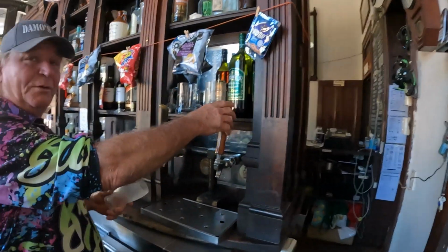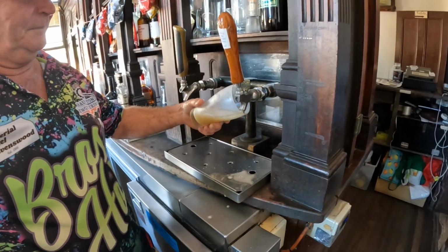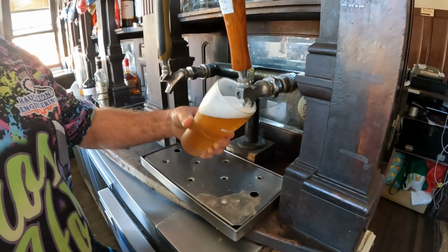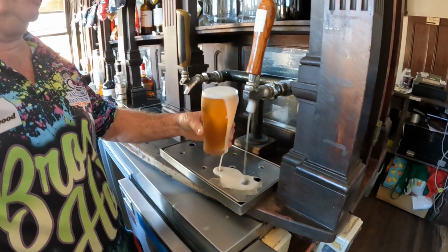Pour your own beer. Okay. I've never done this before. I've never poured a beer before, Dunga. So Dunga's going to show me how. I'll just give you a quick run. Here we go. Look at that. So you just got to tilt the glass. Once it gets up near the lip, you don't want a really big froth. You just want a nice froth on the top like that.